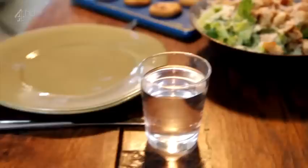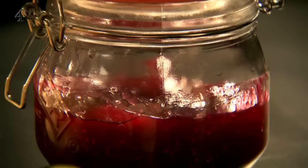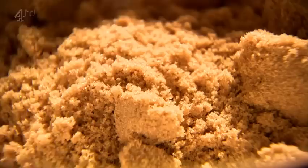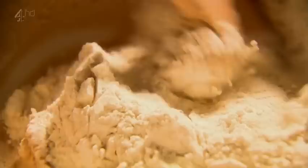The main course will be a crispy big Caesar salad, but the first job are my peanut butter and jam cookies. Start with the cookie dough. Simply combine muscovado sugar, peanut butter, and butter until light and fluffy. Then add your egg, a splash of milk, vanilla seeds, and beat again until smooth. Sift together salt, baking powder, and flour. Then mix until thoroughly combined.